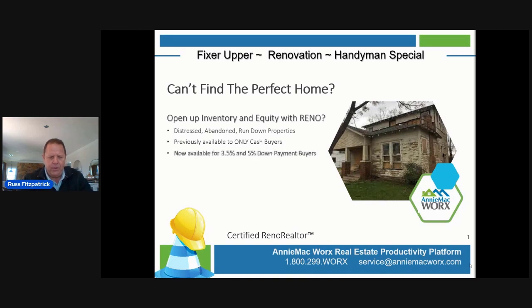Previously, these types of properties were only available to cash buyers. And the reality is that now the federal government insured lending programs and the low money down conventional lending programs have kind of caught up to the reality that some people with 3 to 5% to put down would still like to buy a renovation project. So they created some rules.